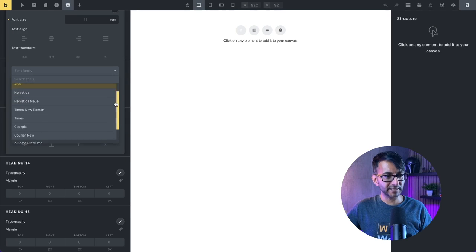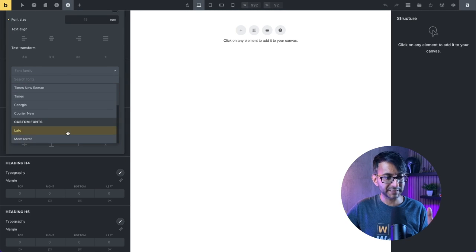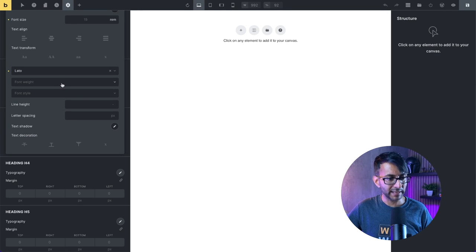Then we have our standard font, and we don't have a lot. But down here, we have Lato and Montserrat. I installed the Lato one. Let's go with Lato. And in terms of weight and the style, again, I'm going to leave that flexible for me to adapt as I go on, and then I might come back and set a default value in there.